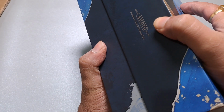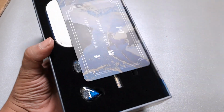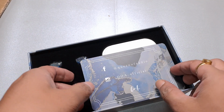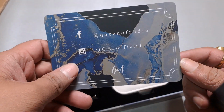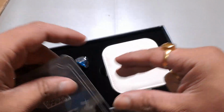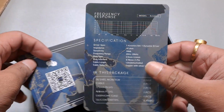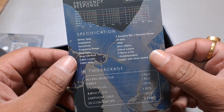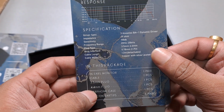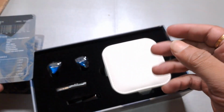I'm not expecting any final audio tips here. There's the cheaper IEM, so yes, no final audio tips here. QoA official, Queen of Audio. I'm not sure where this will lead, but in any case, we are getting some QR codes and some specification here. One in-ear monitor cable, 3.1 earphone case, and silicone ear tip, 6 pairs.